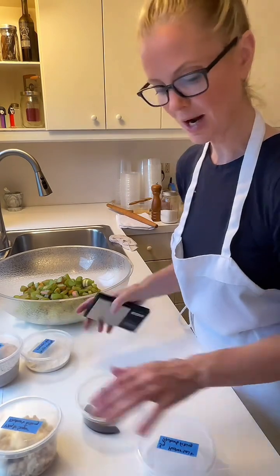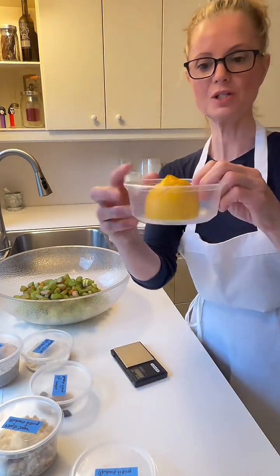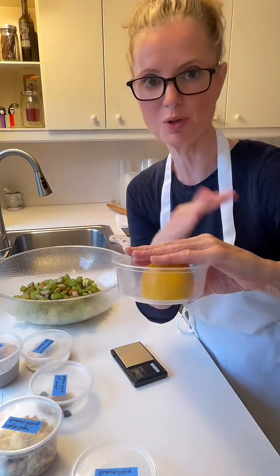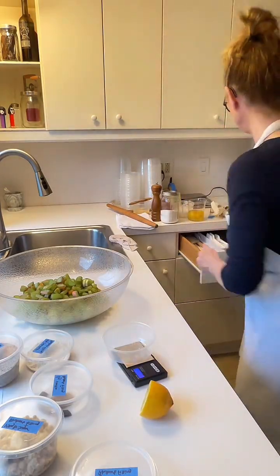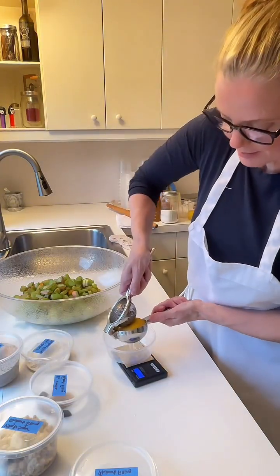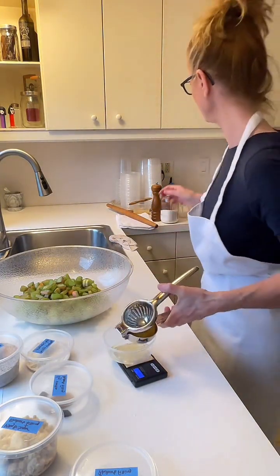This is my mini baby scale, $9.99 from Amazon. I need 8 grams of lemon juice, and that's less than 20. So today I used my lemon and I store it like this. And if I put a lid on here and put a date, I could just put it in the fridge and it's not going to dry out. But now I'm going to use it to scale 8 grams. And if I go over, it's not a big deal. I love lemon, it's one of my favorite flavors. Yeah, I went a little bit over, but I'm okay with it.